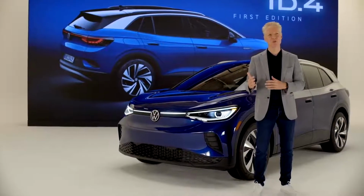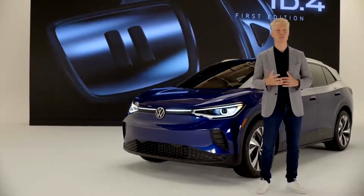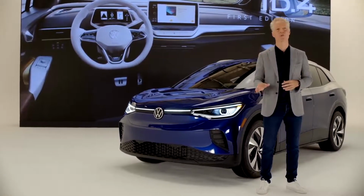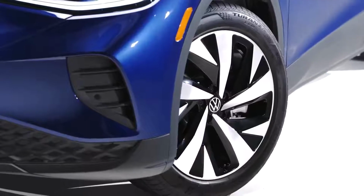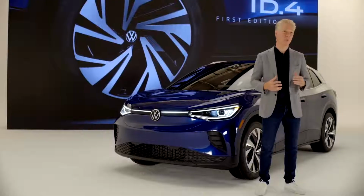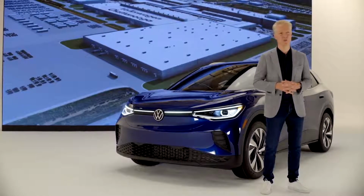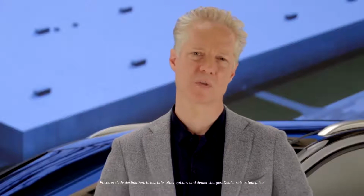These first editions will feature cool accents like these pause and play pedals and a host of standard equipment, including a panoramic roof, 12-inch touchscreen, and 20-inch alloys. And finally, when we localize production at our plant in Chattanooga, Tennessee in 2022, we will introduce a version of the ID4 that actually costs around $35,000.